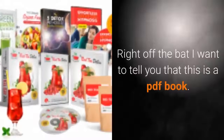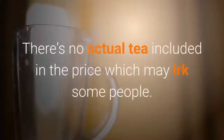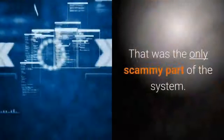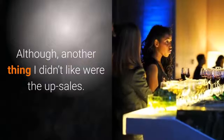Right off the bat, I want to tell you that this is a PDF book. There's no actual tea included in the price, which may irk some people. Before they were using a photo that had a packet of tea, but I'm glad they took that down. That was the only scammy part of the system. Although, another thing I didn't like were the upsells.